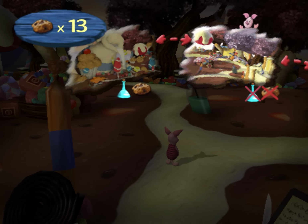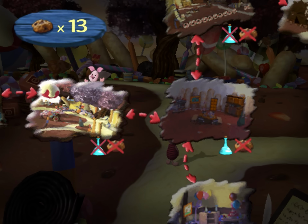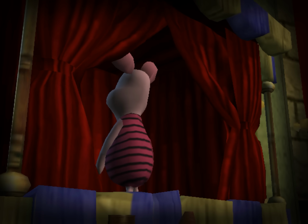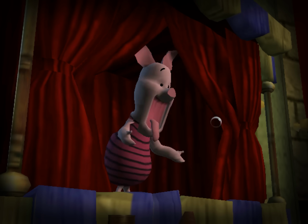The map also notes which areas have any cookies remaining, as well as showing a picture of the environment instead of a traditional blueprint-style map. Anyway, when you have enough cookies to buy a brave face, the curtain will open and another Piglet will turn around and pull off the new expression.